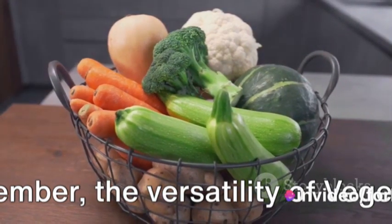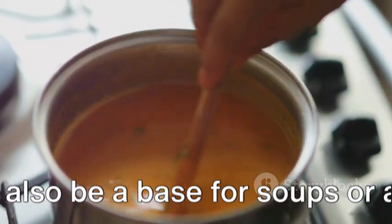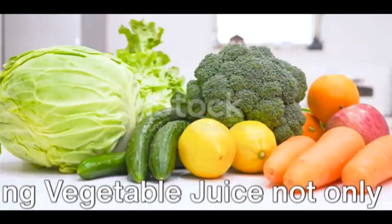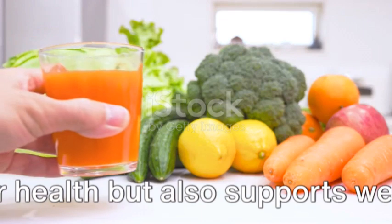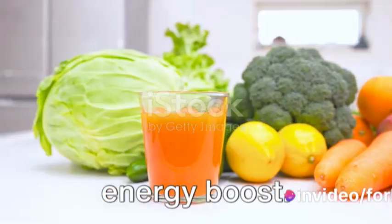Remember, the versatility of vegetable juice extends beyond the glass. It can also be a base for soups or added to smoothies. Drinking vegetable juice not only boosts your health, but also supports weight management and provides a sustainable energy boost.